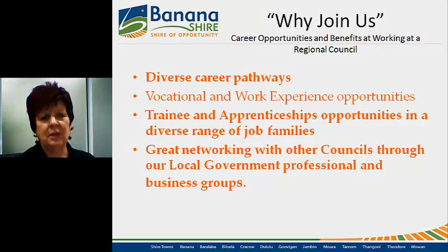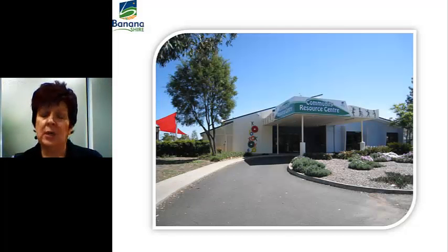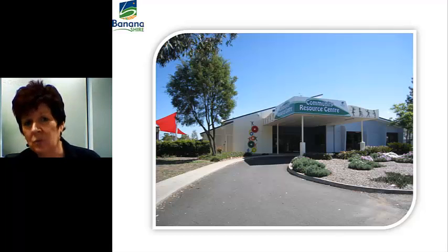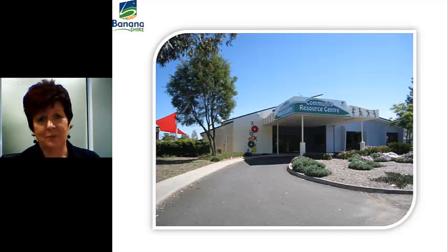We have some unique areas, as I said, and one of the other opportunities that we have in our council, and it's one of a kind here in Queensland in local government, is we have a community resource centre. This resource centre provides professional consulting services for children and their parents, and it offers holiday programs that are run by Teachers Aid that are specially designed for children with learning difficulties and other difficulties.